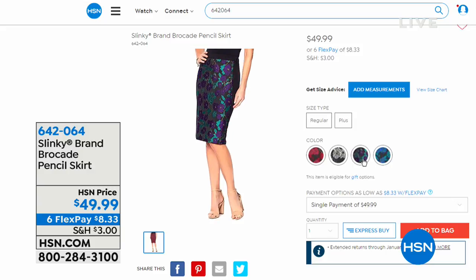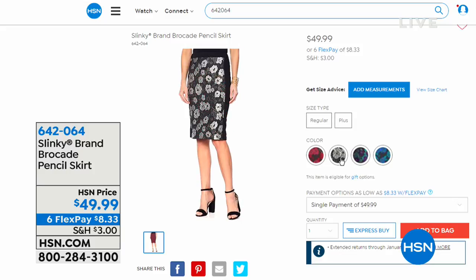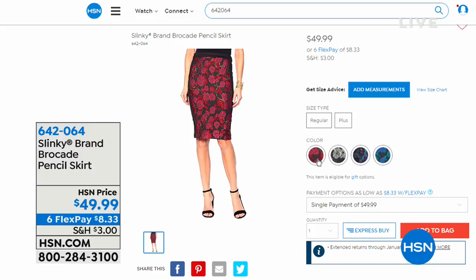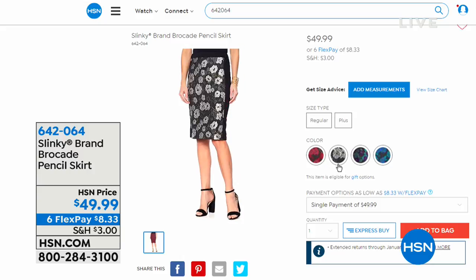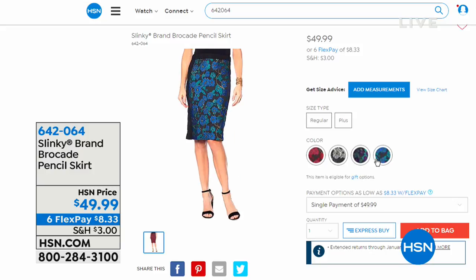Now, I did mention my jacket is coming up in just a little bit. Hundreds of you have pre-ordered, and we are anticipating a sellout this afternoon. I wanted to let you know, while you're in the ordering process, we do have the coordinating pencil skirt. If you want to look like you went into the department store or boutique and spent thousands of dollars on your look, right? That is what the jacket back with the coordinating skirt looks like on you.